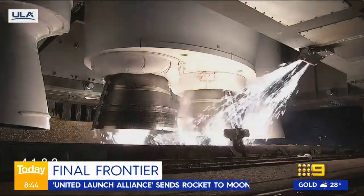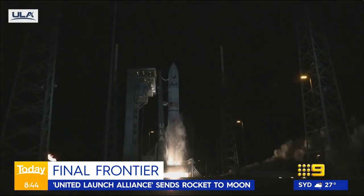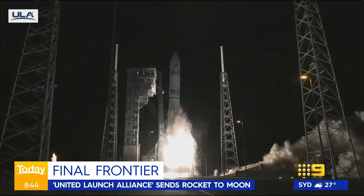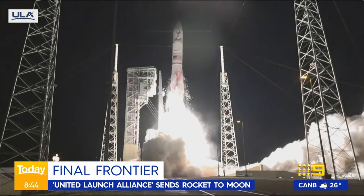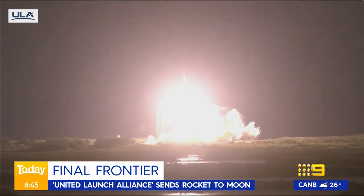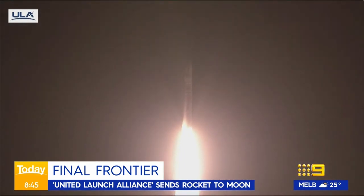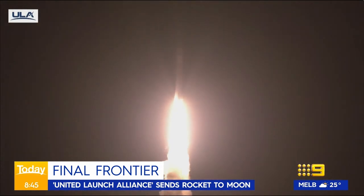5, 4, 3, we have ignition. And liftoff of the first United Launch Alliance Vulcan rocket, launching a new era in spaceflight to the moon and beyond.